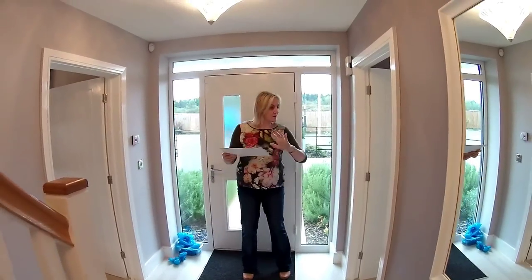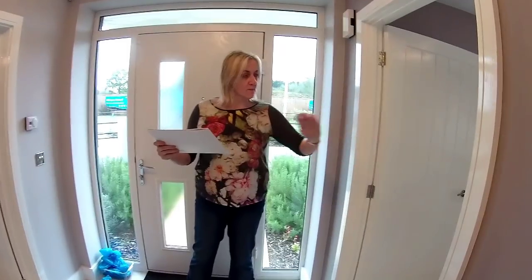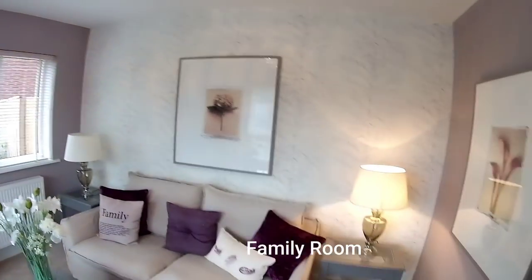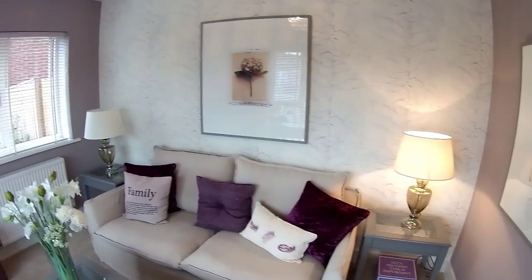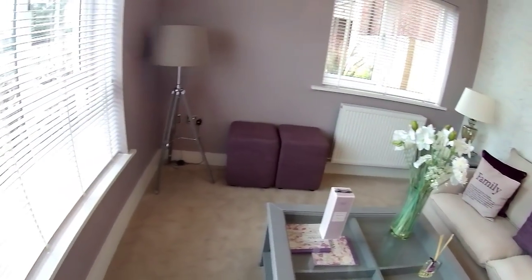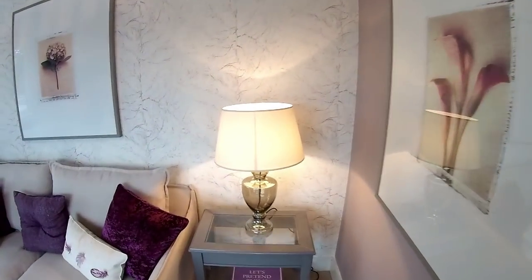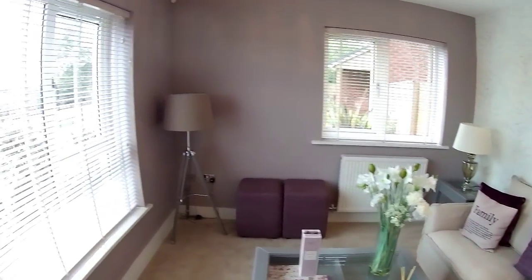Right, let's start. We've got a family room on this side. This is nice, it gives you many different purposes, this room, doesn't it? It's 3 metres 5 by 3 metres 1, but you could use it as a playroom, or even an extra bedroom, a music room, an office, whatever you need it for. And you've got two very big windows in here.